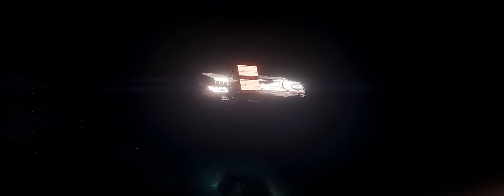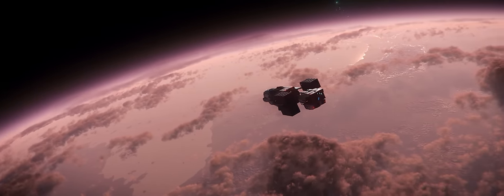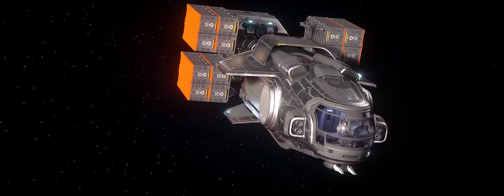The unique transforming hull series from Musashi Industrial and Starflight Concern has long been anticipated by space truckers since its original concept many years ago. That's because when it comes to price to load capacity, there's nothing better on the market.